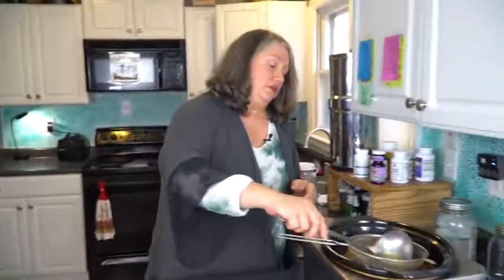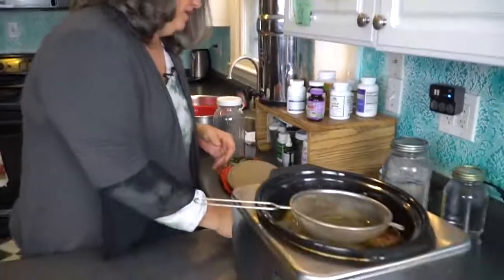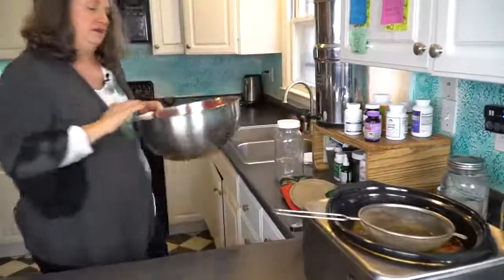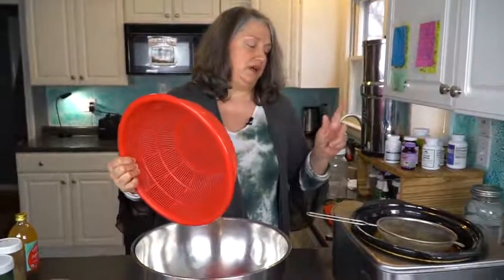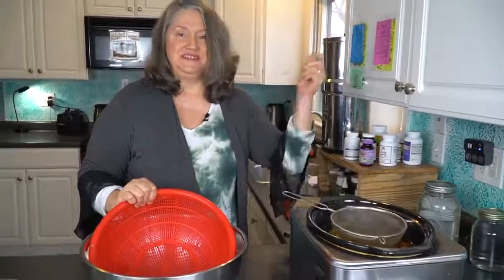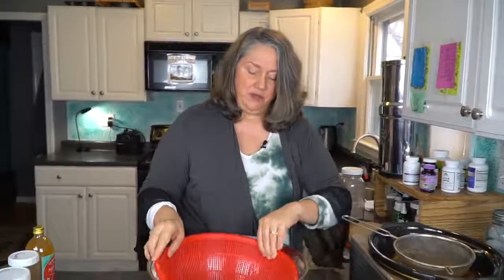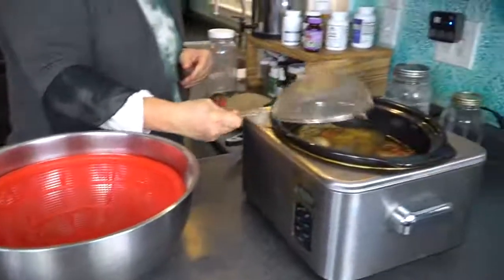And now what we're going to do is pour this all off in a colander. And that's not a fine colander, so if I had put bell peppers in there, you would want to run it back through a fine sieve like this, because there's seeds that come through the bell peppers. But I'll show you that in just a minute. So we're gonna just keep going. So here's my colander, here's my bowl. I'll set that right there.